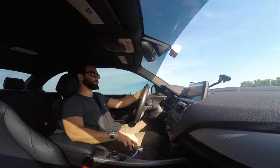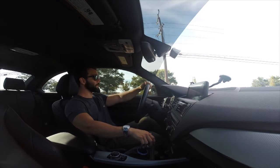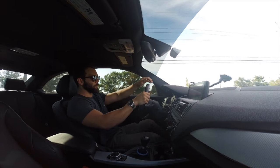We're gonna pull a U-turn right around here because I don't know where that goes and we almost just stalled. No, we didn't. You're gonna ignore that.